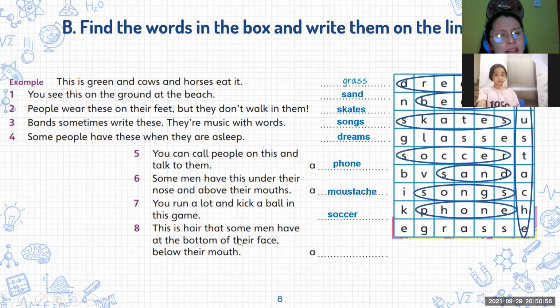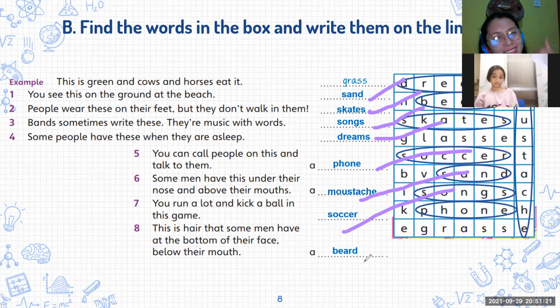Next, eight. This is hair that some men have at the bottom of their face. Beard. Oh, beard. Again, what is that? Beard. Okay, beard. Very good. So, sand, skates, songs, dreams, phone, mustache, soccer, and beard. Okay. Very good. Do you have any question there? No. Wow, you're a winner. Very good, you beat me.